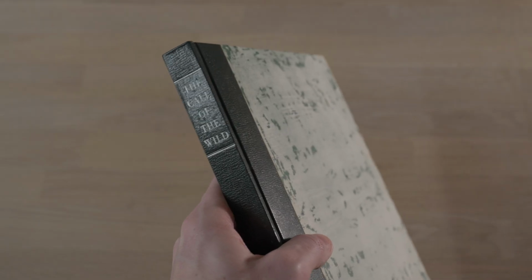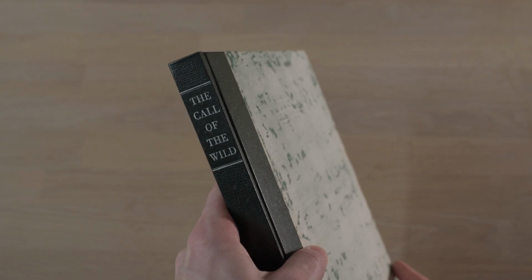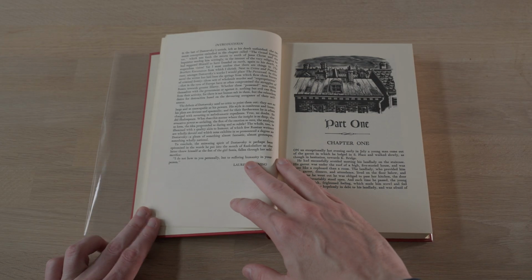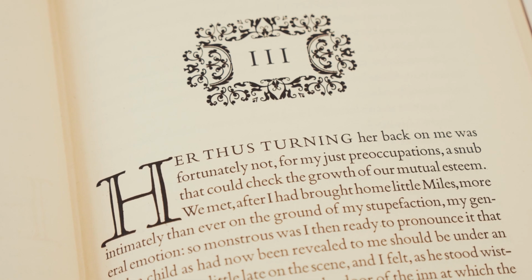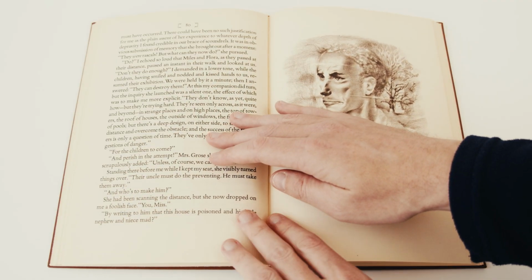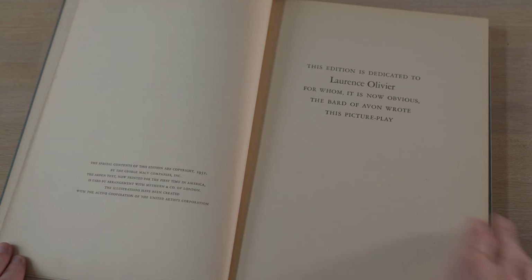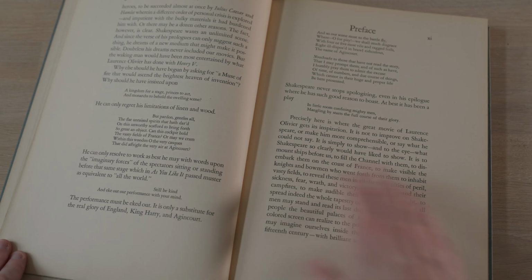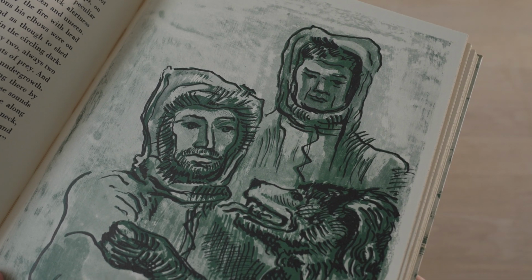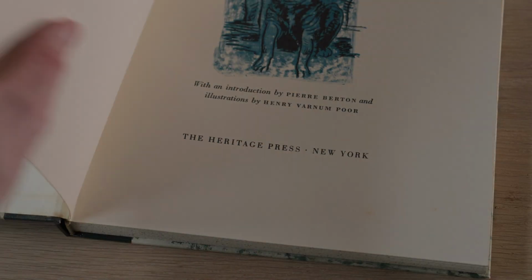The basic business model of the Heritage Press was to take the editions of the Limited Editions Club and reprint them in slightly cheaper, non-limited versions, sometimes with compromises like reproducing the illustrations in monochrome rather than colour, a slight downgrade in paper or materials. But generally, these Heritage Press books were of a good quality and certainly compare favourably with modern editions like those from the Folio Society.